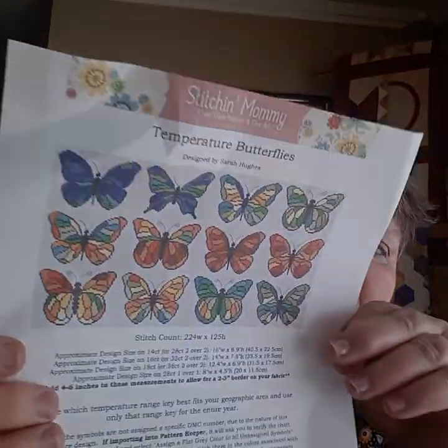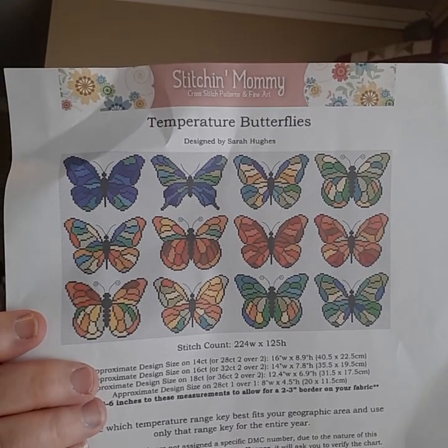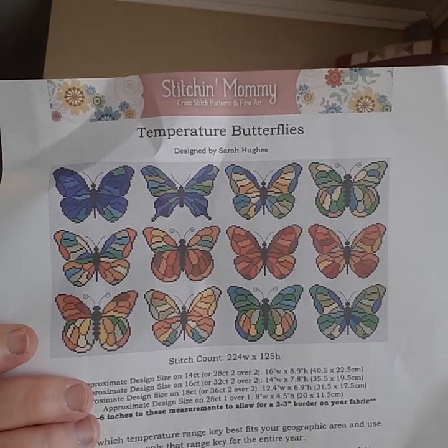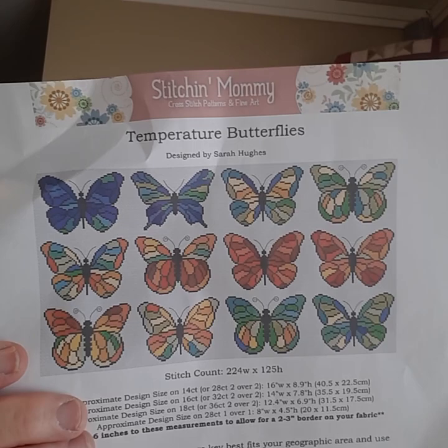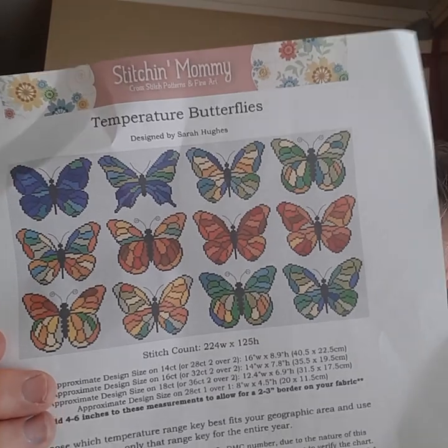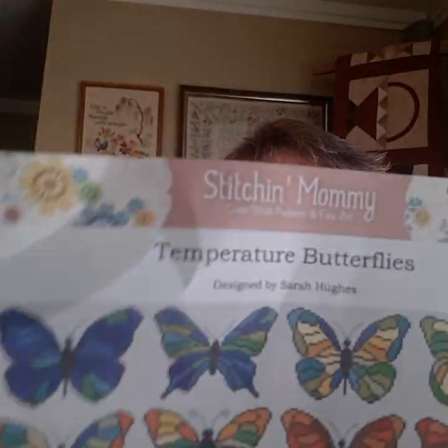Okay, so that takes me to haul. I've got some new haul. I'll show you two things. This is another PDF download by Stitchin Mommy. She just put this one out. I'm going to use this for 2022. This is another temperature chart, and it's butterflies, and a butterfly represents each month. And you fill in the different colors for the high temperature of that day. I just thought that was beautiful. So this is what I'm going to use for 2022. And again, that's by Stitchin Mommy.